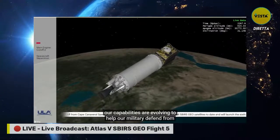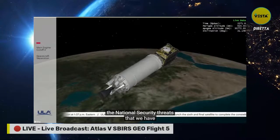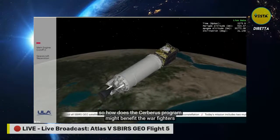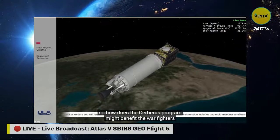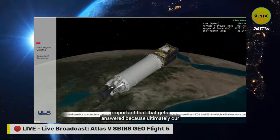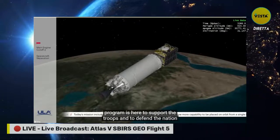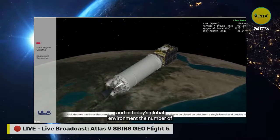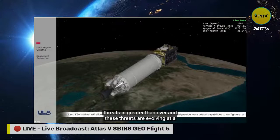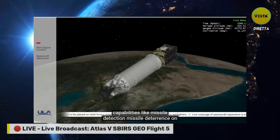How does the SBIRS program benefit the warfighter? Yeah, great question. I think that's really important that that gets answered, because ultimately our program is here to support the troops and to defend the nation. And in today's global environment, the number of threats is greater than ever, and these threats are evolving at a very fast pace. So it's important that the military and our capabilities like missile detection, missile deterrence on a global scale are where we need them to be.